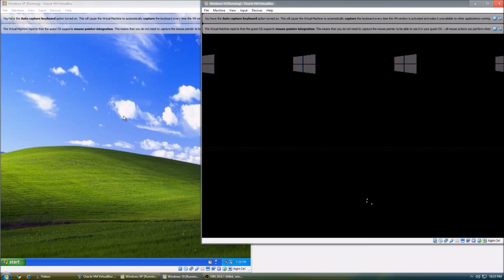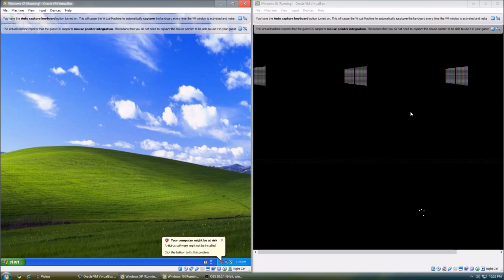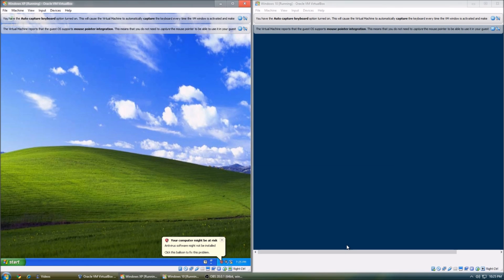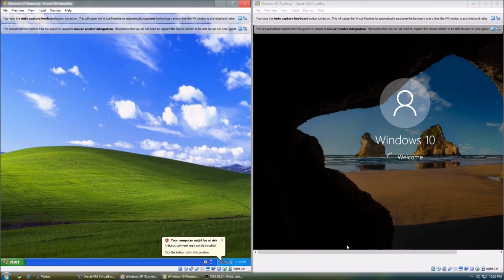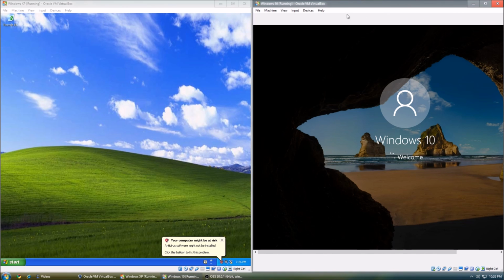Windows 10, on the other hand, I don't know why it does that, but it does load up for no reason. Or it does load up eventually. But yep, this is probably the biggest speed difference. Windows 10 and Windows Vista, Windows 10 and Windows XP, it just makes a huge gap in speed. It's sad. It's really sad. I'm so surprised by how ridiculously slow Windows 10 is.